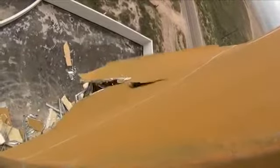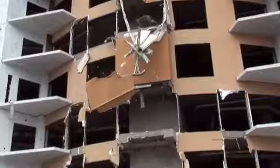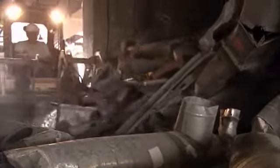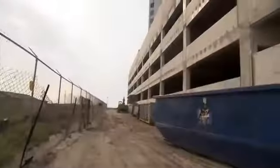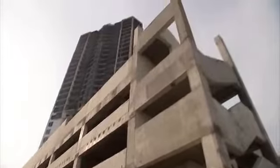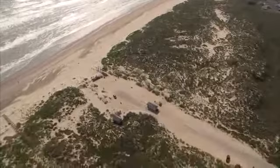They'll recycle more than 66,000 tons of material, 85% of what went into the building. On the east side of the tower, the parking garage deals Mark another big challenge. Most of it sits right where he needs to land the tower. But he's not sure if he should remove it.